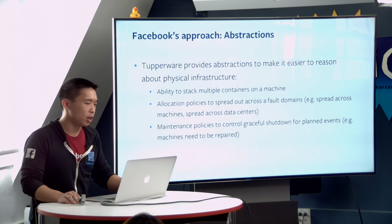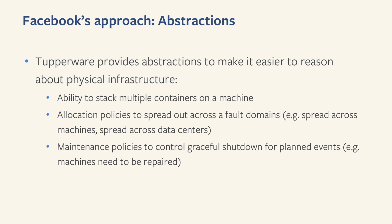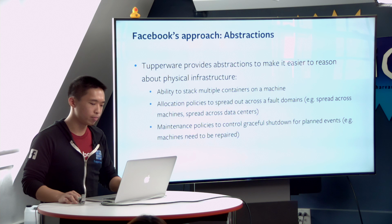And the approach Facebook has taken here is to provide abstractions. We provide abstractions to make it easier for engineers to reason about physical infrastructure. So for example, we can stack multiple containers on a machine, and users don't need to know how that works. We provide some abstractions to allow users to say, I want to spread across these fault domains, and then we'll take care of that. They don't need to understand how that actually works. And then we allow engineers to specify some policies on how to move containers around in the fleet, and we'll take care of how that actually works. And then we provide them a high-level API for them to do that.